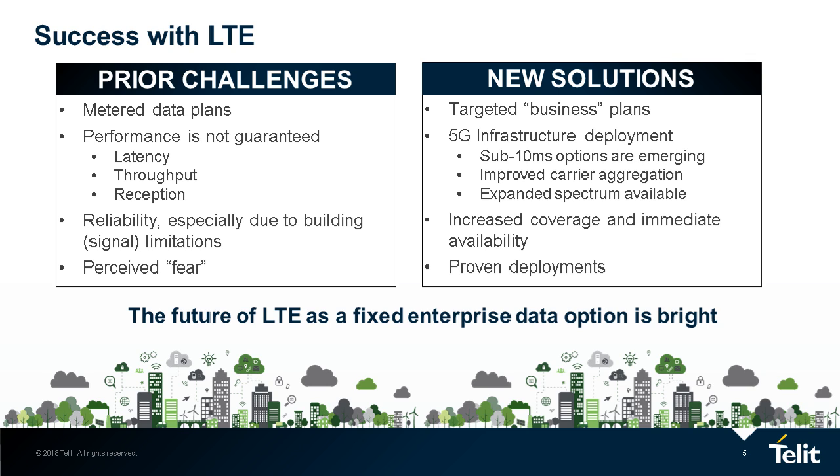cellular only type environment. However, some of the carriers, even some of the large carriers in the U.S. specifically, and we're seeing this trend worldwide, are starting to really offer targeted business plans to the point of even offering unlimited type plans, not just grandfathered plans, but new plans that are becoming available to customers that are targeting business applications and needs. Now, there's always going to be a little bit of fine print associated with these plans, at least as they're being released today.